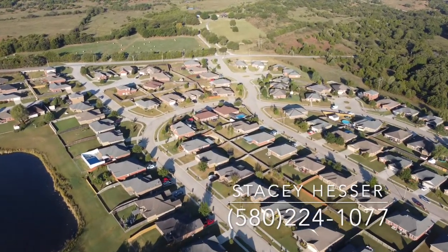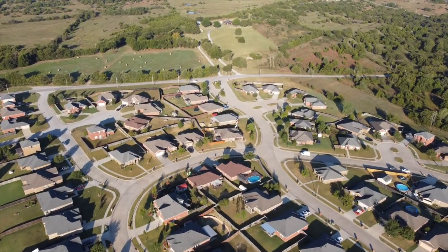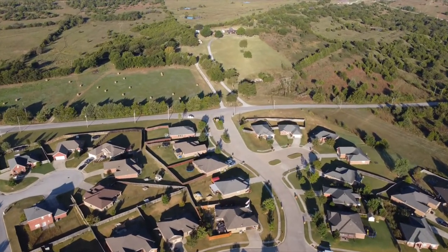Homes in this neighborhood have a lower days on market. So if things do pop up, you need to reach out quick. They do have a tendency to sell pretty fast. So give me a ring.